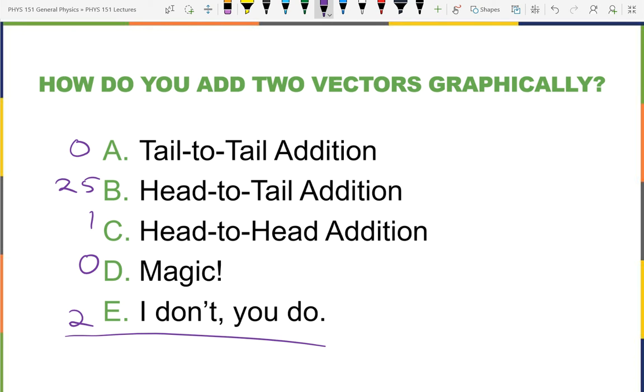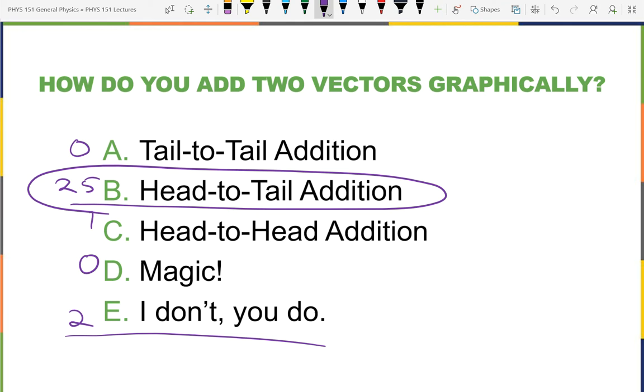Lauren, what did you answer? Give us an explanation. Okay. Head to tail. Head to head is absolutely wrong. You do not add vectors like this. That is one way to write it if you're subtracting. I try to avoid that, as I'll talk about next class period. So head to head is definitely incorrect. I don't know. Well, that's an honest answer.